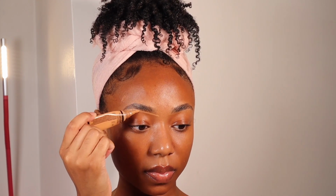Next step is carving out the brows. I'm gonna go in with the LA Girl Pro Concealer. It's such a beginner-friendly concealer. I love it. But to carve out my brows, I'm just gonna go with my brow shape. I'm making sure not too much is on my applicator, because that just helps me control it more.